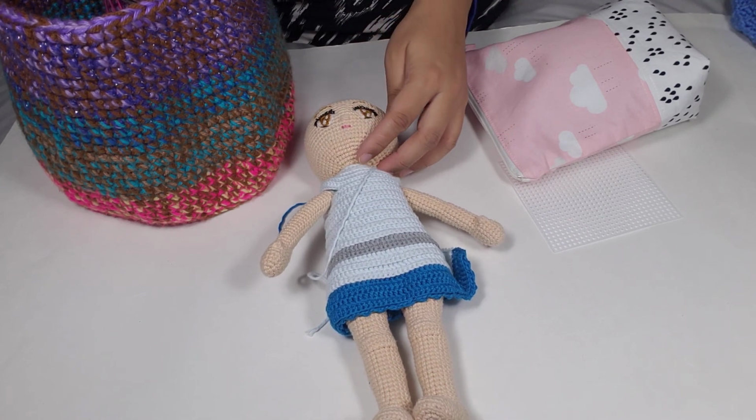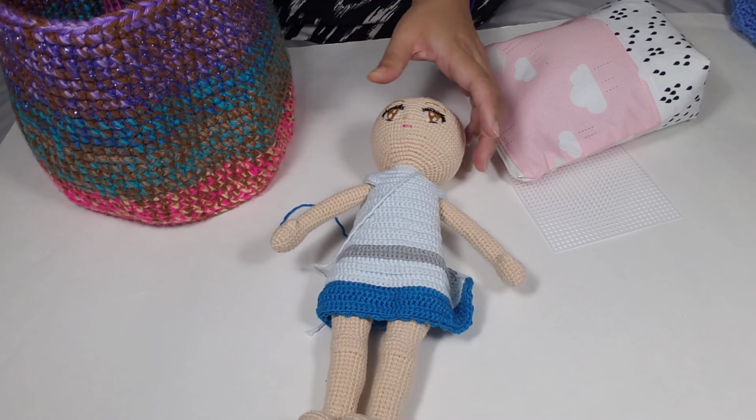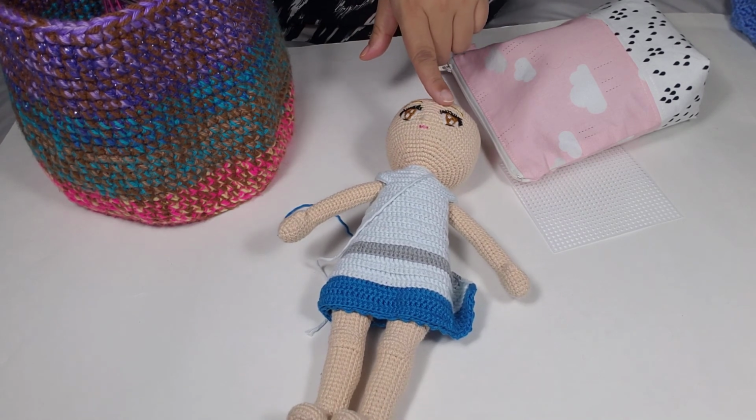Are you going to sell her? Maybe. Maybe she'll be available on my Etsy store. But anyways, she's going to be done soon.